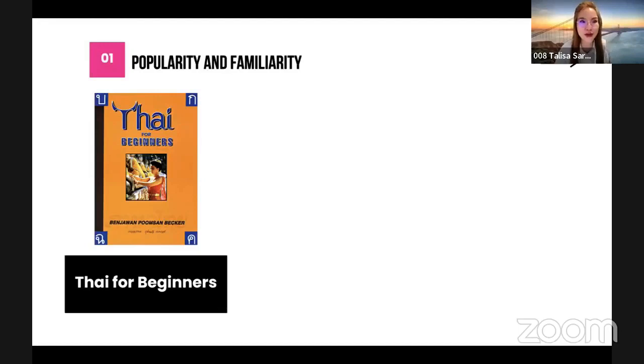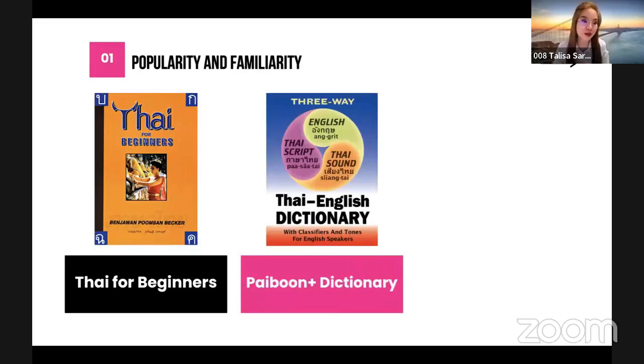And that's why the Paiboon system is popular, because this book uses the Paiboon system. Before, it was called Paiboon, and then Benjawan added more symbols to enhance accuracy, and so it became Paiboon Plus later. Yeah, now it's Paiboon Plus. So in that book, I believe it's Paiboon. Benjawan Pumsan also had this dictionary.